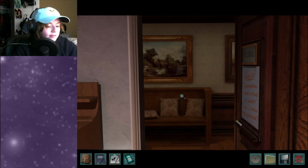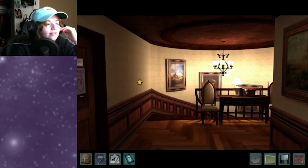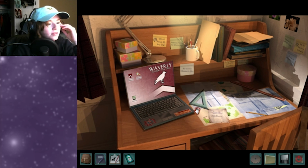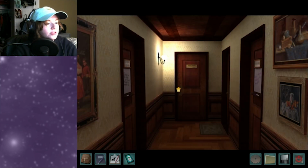At least this isn't as bad as the last page of... Okay, we're supposed to go talk to Izzy. What the heck? We are supposed to go talk to Izzy. Am I doing something wrong? Oh my gosh, is this our... Oh, are we supposed to prove something? That she's the one that altered the photo? I don't know. I guess we can just try talking to everyone at this point.